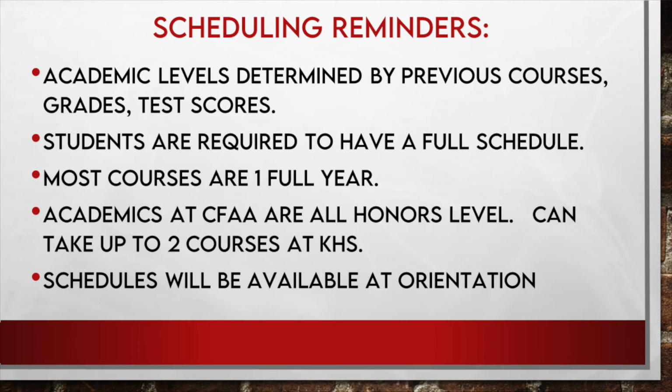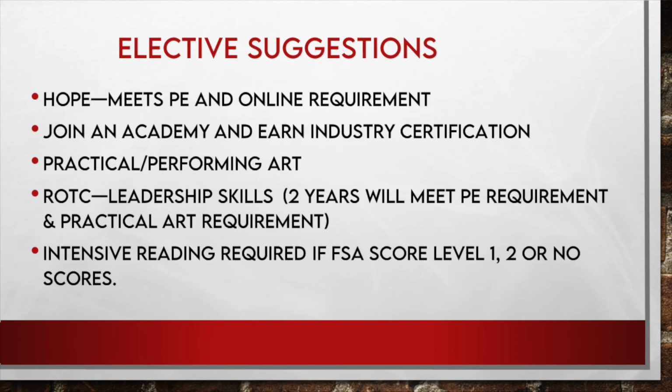If you attend our Central Florida Aerospace Academy, all of our academics are honors level. You can also take up to 2 courses at Kathleen High School. Students will receive their schedules at orientation. If you are uncertain of which electives to choose, we have included some recommendations. HOPE will meet your PE and your online requirement.